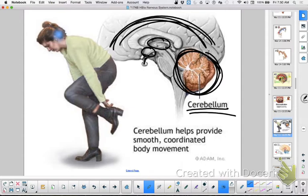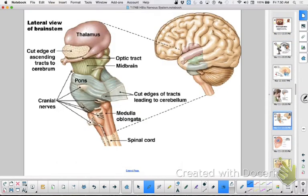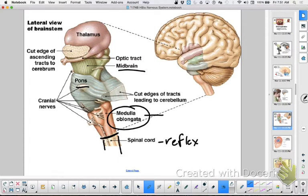Good. Now we're going to move to this innermost region and go into the brainstem. This looks like just a creepy picture. Do you see the thalamus? This is your midbrain, this is the pons, and here's something you know very well, right above your spinal cord. Spinal cord is all about reflex, taking information in and out. Medulla oblongata, you know about this.